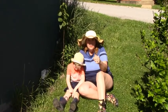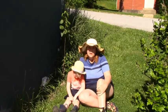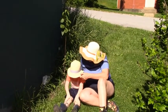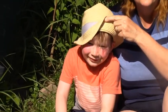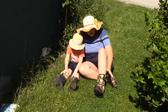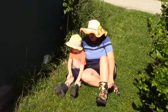Okay, one thing that we wanted to talk to you about too, if you notice, we're both wearing hats. When you're outside in the sun, it's really good to protect yourself with a hat. You can see Lukey's face. He was swimming earlier today, and he got a little too much sun. So we're gonna have to make sure we take care of that. And then we like to wear our boots when we go out to the garden. So these are our garden boots.